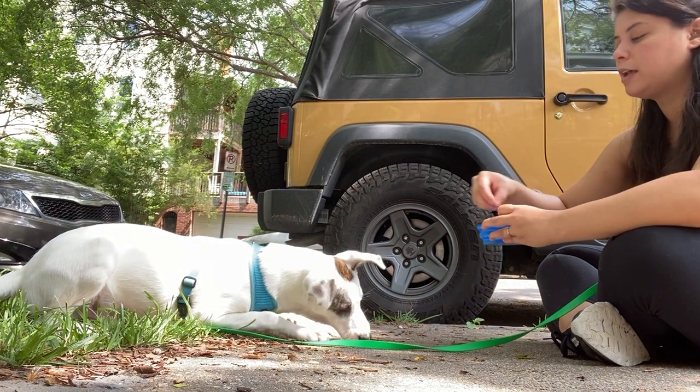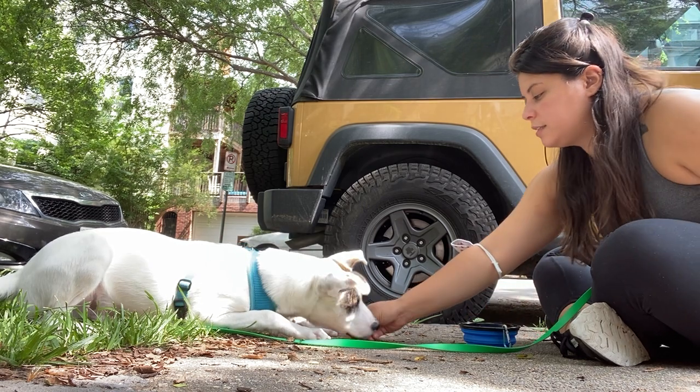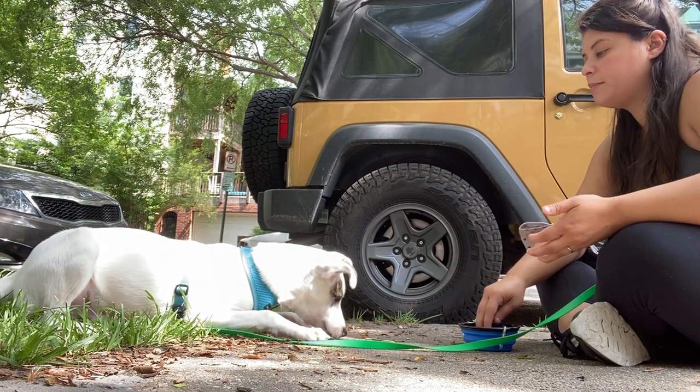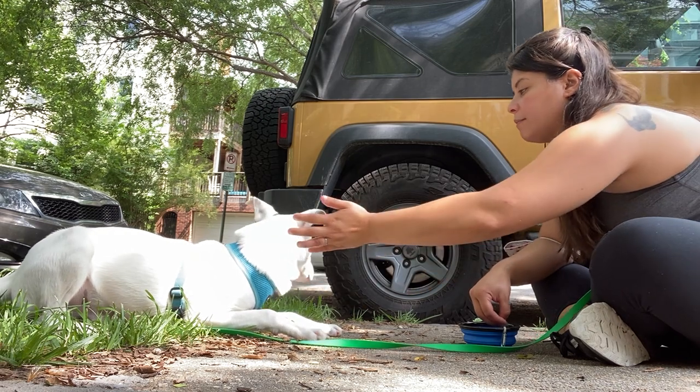So we're back in the game. He's lying down. Ball goes on the ground. Yes. And I'm gonna be like, what? Yes. And I just touched his ear, right? But he got a treat and he didn't get up. If he gets up, he's basically saying no, pet.